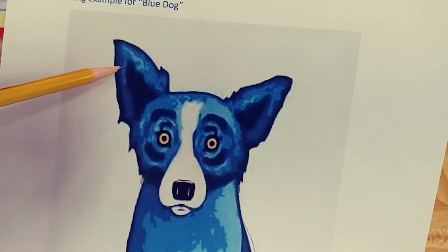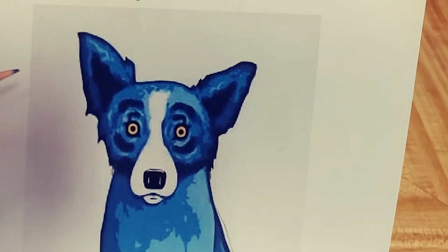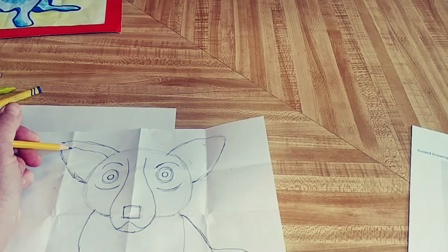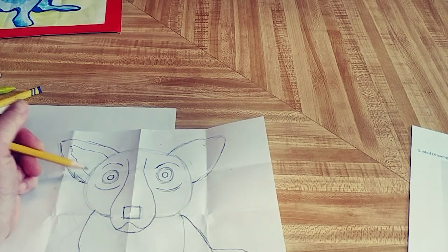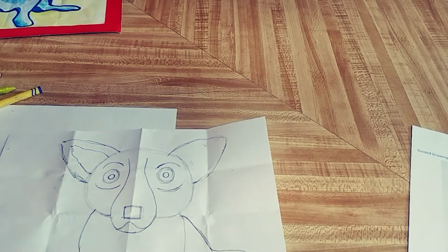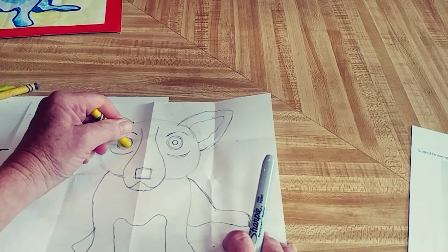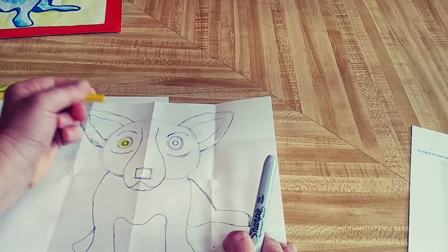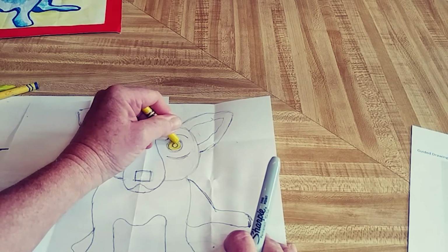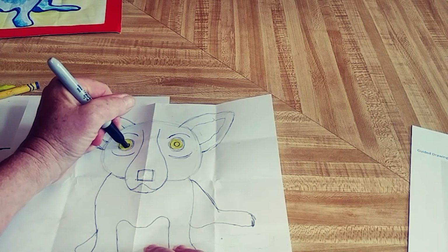See how her ears are darker in the middle. We're going to shade them with a dark blue. Go ahead and draw a jagged inside of her ear. That makes her look like she has fur there. Color that whole eye, even where the black pupil will be in just a second. Go ahead and color it in. I'm going to take my black marker and just fill that in.